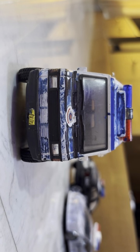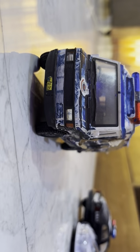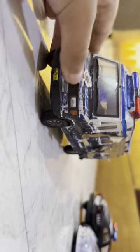This is in India. The Force Traveller is only in India, not in the USA. And guys, this is not pullback, I think. Yes, this is not pullback. And guys, its back doors open like this. And I even customized the interior look.